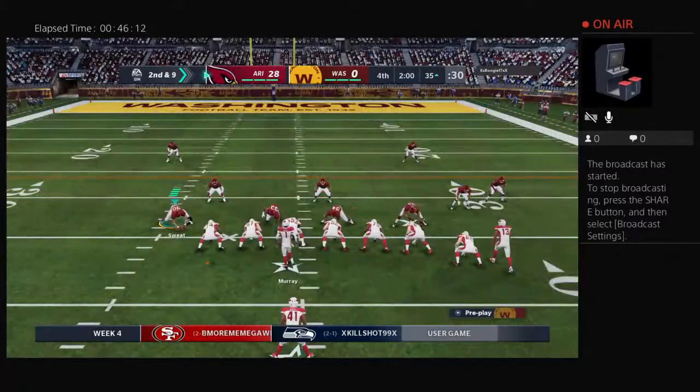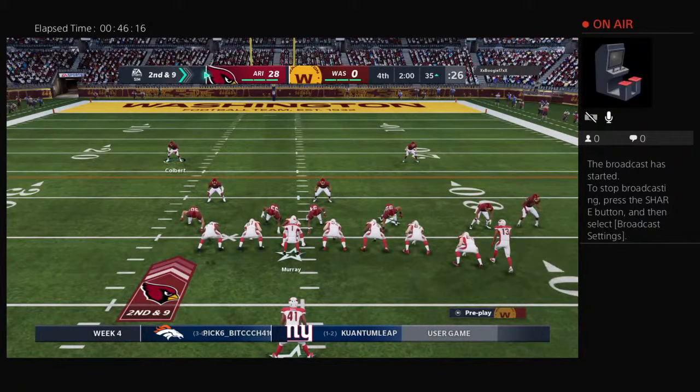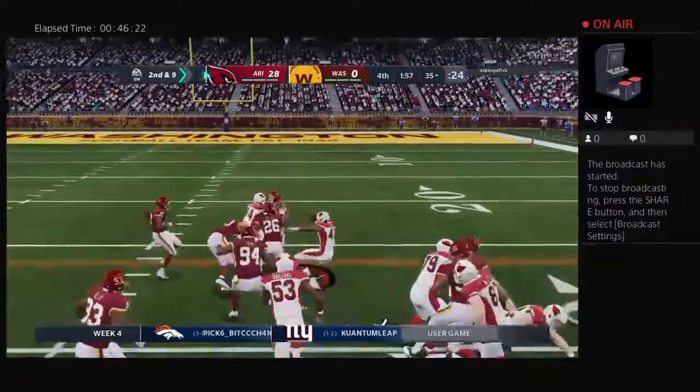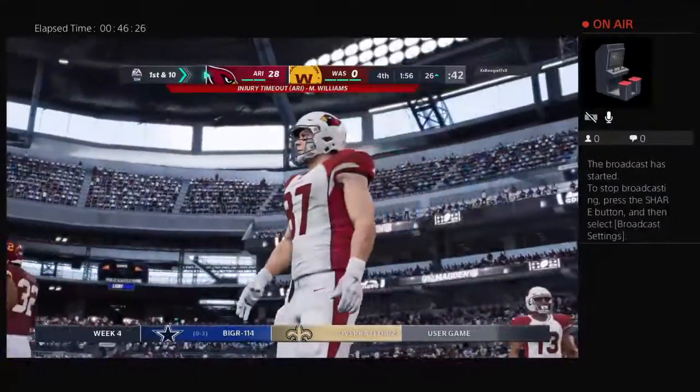So the Cardinals, they've got the football here as we get you reset. They've got a 2nd down now as they look to salt this one away. On 2nd down, it's Drake. And he'll be a little shy of the 25 here at the 26-yard line.